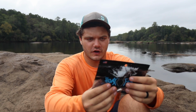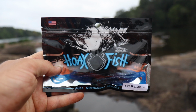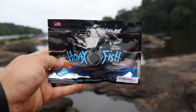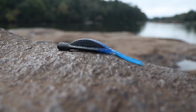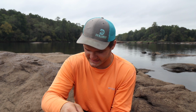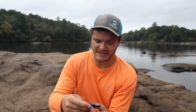Then we have something called a hoax fish, which I've already pulled one of these out. This thing looks pretty crazy. It's a skillful act intended to outwit and mystify fish. So this is called a scam shad. Let's crack it open. It's like a mix between a normal fluke. It's got somewhat of a jig body to it. Like it's kind of got some crawfish legs sticking out. Maybe it's supposed to represent a tail or a fish, but it's got a good black and blue color to it. I think I could Texas rig this thing up. The fish might be interested, man.